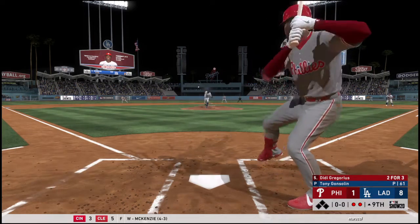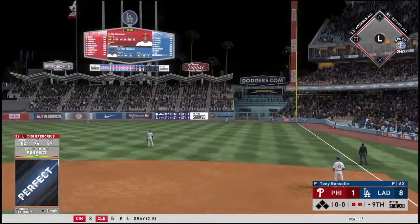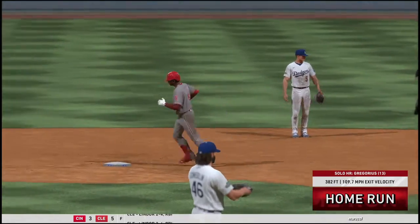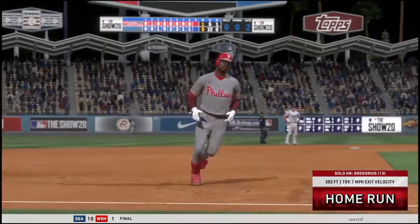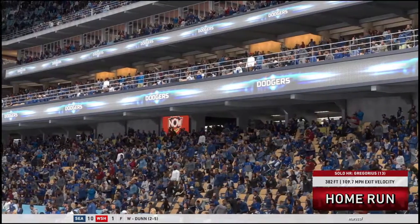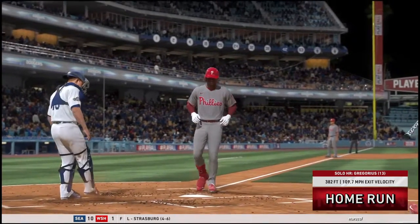Here's the first pitch to him. There's a swing and a drive hit well out to right field. Gone! A solo shot here to straightaway right field. Number 13 for him on the year. And this lead has been cut to just 6 now.